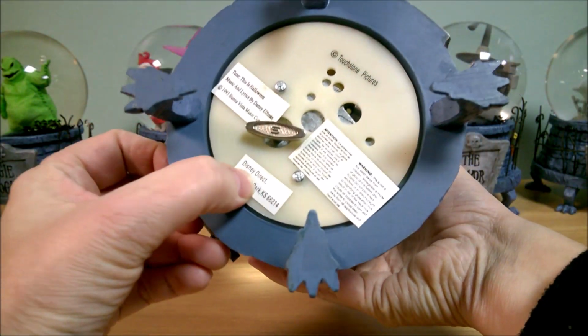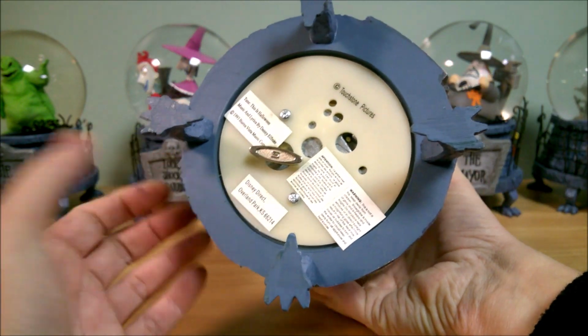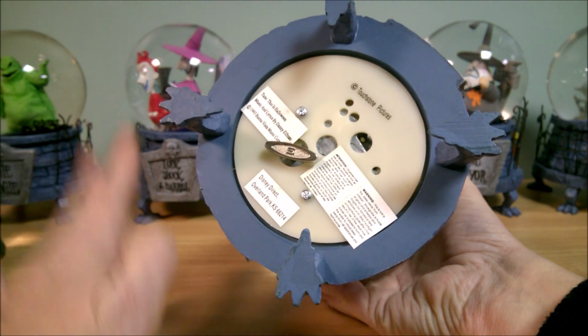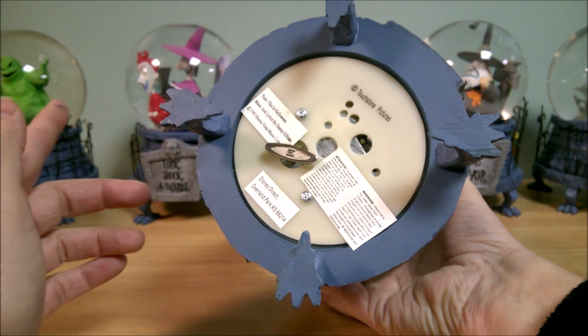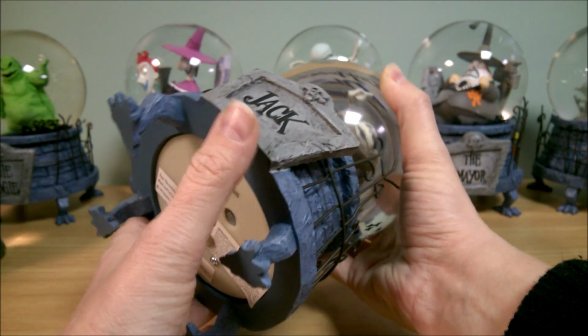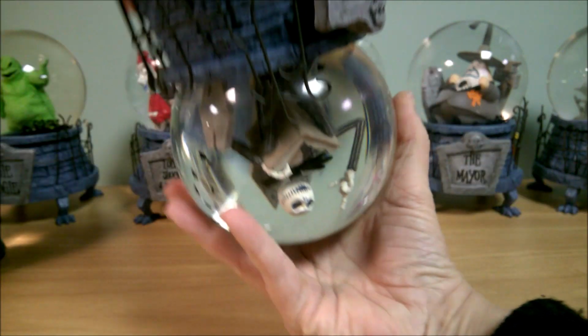So this one says Disney Direct. It was like the Disney Store, and then they changed to Disney Direct, and then they changed to Disney Shopping, and then they changed back to the Disney Store or something like that, and now they're Shop Disney. So they've changed their name a few times. But anyway, let's go ahead and shake this up.